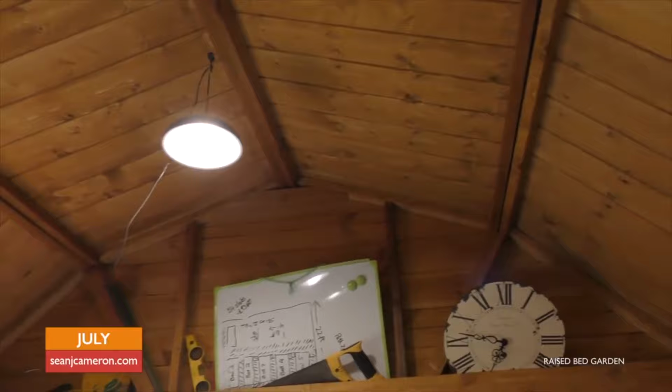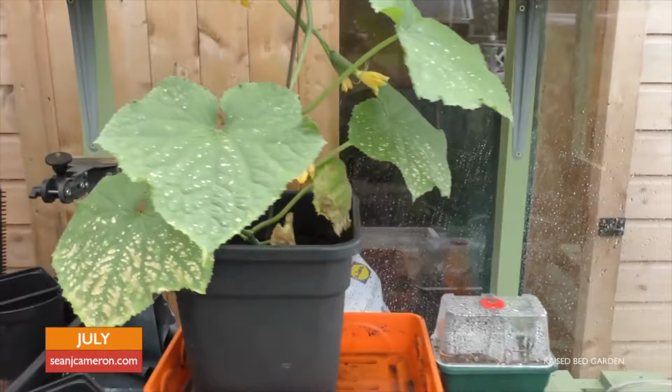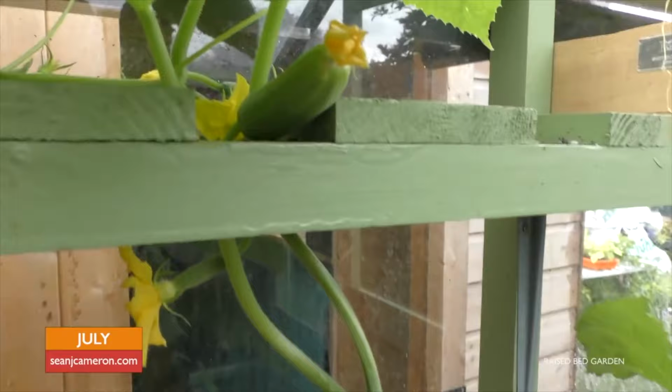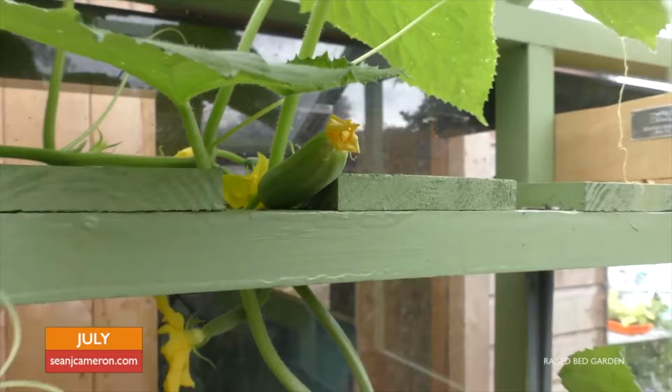Just come in the greenhouse for a second. I want to show you my cucumbers. I've always got cucumbers to this stage and then they've shriveled up and dropped off. But this year, this greenhouse is doing me proud. Look at that. Sorry, Big. Let me just put my finger by it. So I've got one plant there, and then another one in the corner.